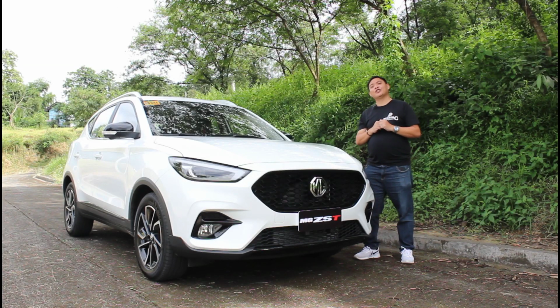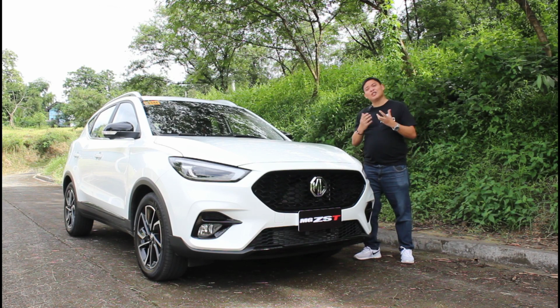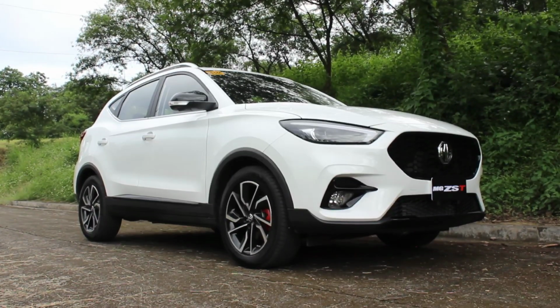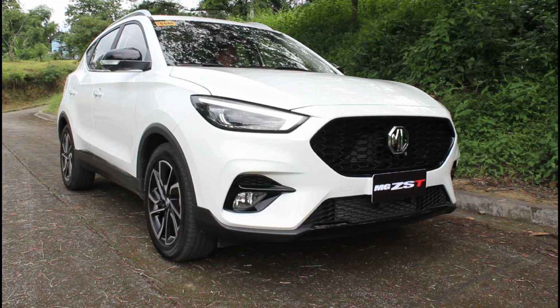When the MG ZS first came out, a lot of people accused it of being inspired by other manufacturers. But now I think it's established its own identity. Up front, you get an obsidian matrix grille. You also get snake-like design DRLs, projector-type LED headlights, and fog lights with turn assist.